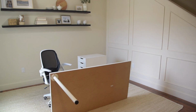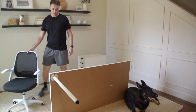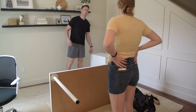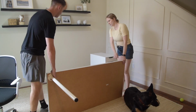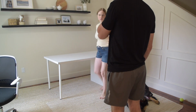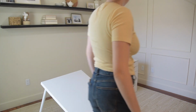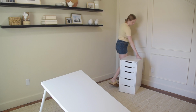So the first thing I'm doing is bringing down our old IKEA desk. I am planning on changing this out for the room makeover. Not quite sure what direction I'm going to go in with the desk. Like I said, I'll ask you guys all of the specific questions at the end of this video, but I'm bringing down the desk and the desk chair to have a temporary workspace until we do the room makeover. And then we're also going to bring over the leather chair that we have in the living room.